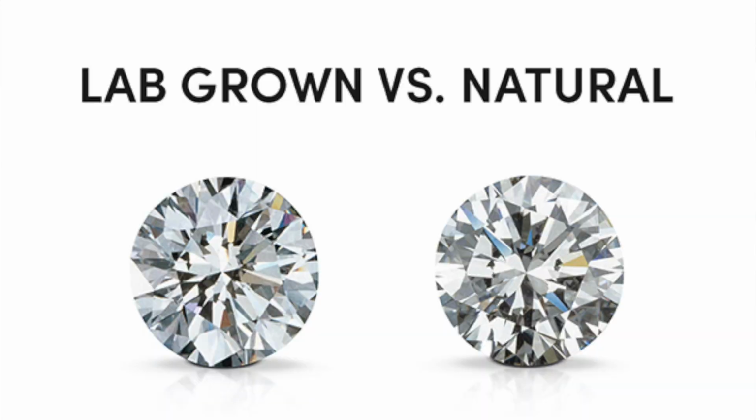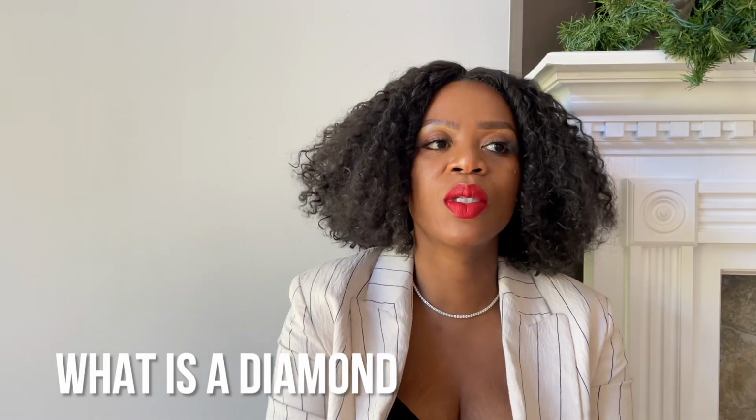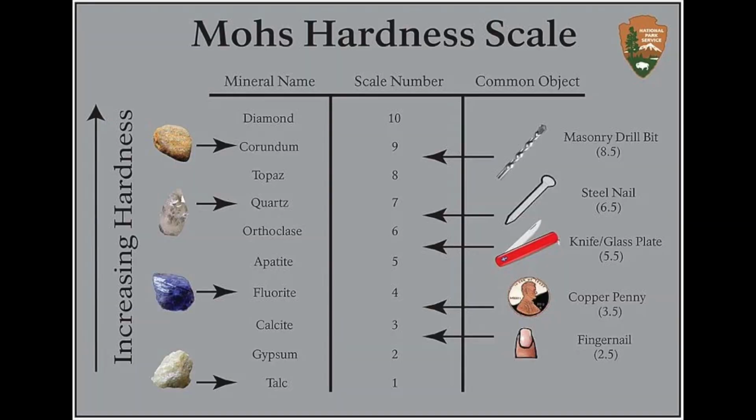Lab-grown diamonds are said to be better than any other diamond alternative because they're actually diamonds, but what actually is a diamond? A diamond as I know it is a clear gemstone. It is the hardest of all gemstones out there. On a scale of 1 to 10, a diamond is a 10. Another thing I've also heard about diamonds is they're super rare.